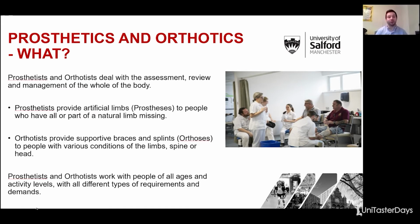In essence, we deal with, as a healthcare profession, the assessment, the review, and the management of the whole body. There's prosthetists who provide artificial limbs to people who've had all or a natural part of their limb missing, or there's also orthotists who work with orthoses, and in essence they provide supportive braces or splints to help people with various conditions of the limb, head and spine. Across both of these disciplines, we work with all demographics, people of all ages, all activity levels, all abilities, and with that our work is challenging, it's mixed, and it's quite rewarding.